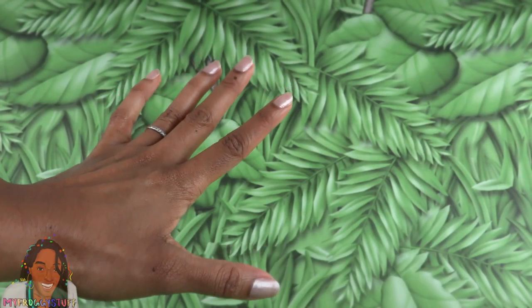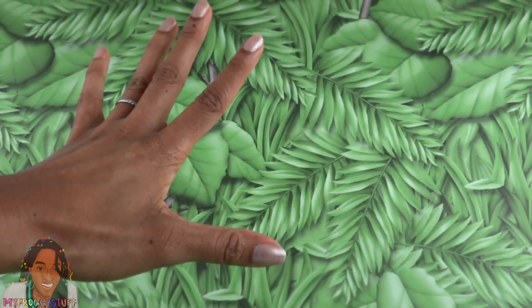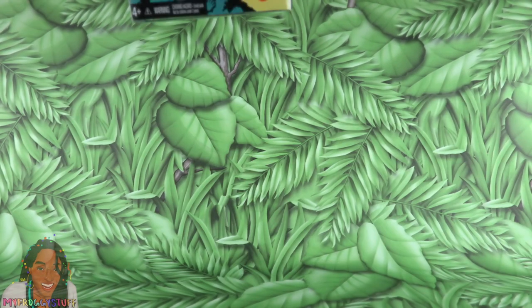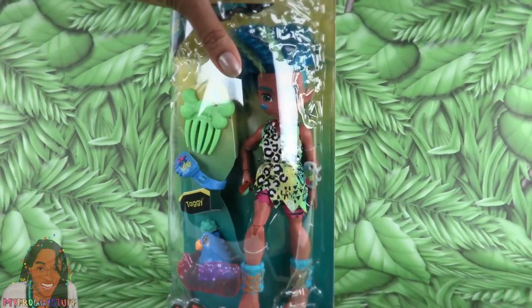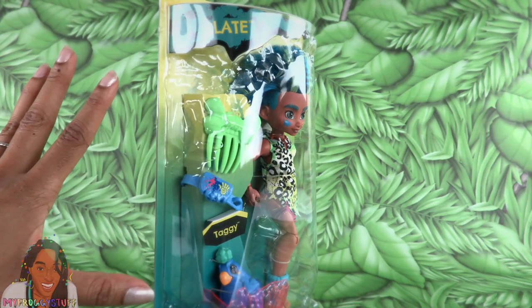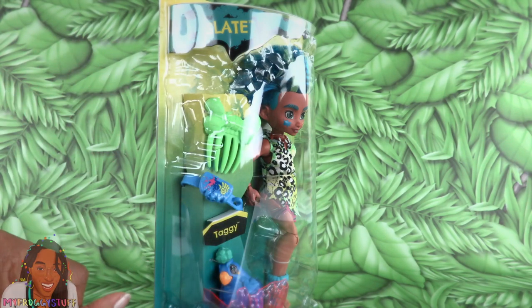What's up, doll collectors and gift givers? Here is another My Froggy Stuff Buyer's Guide. Today, we are taking a look at Cave Club. This is a new doll line by Mattel. We got our first look at this line at Toy Fair this year.